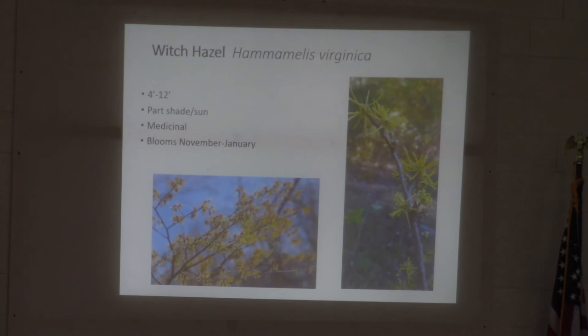This is a very late blooming plant. It can start blooming in November and all through winter. So this was used as a medicinal plant. I still see witch hazel in the drugstore. It's a part shade, part sun plant. It grows in the margins. It's called a marginal type shrub, where the forest starts and the meadow stops. That's where you'll find the witch hazel.